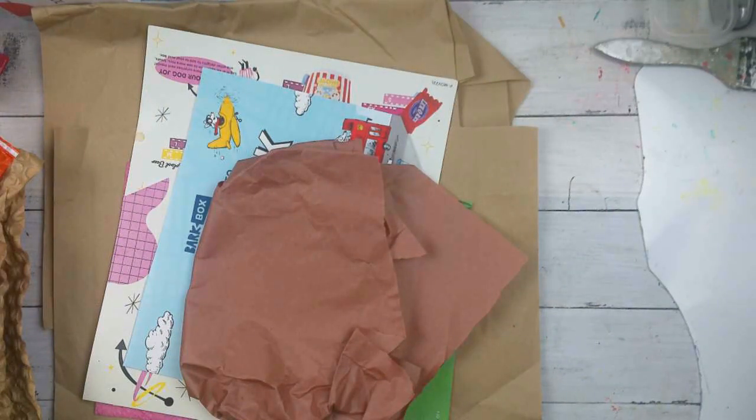Welcome to Trashy Thursday in my studio. If you've watched any of my videos, you know that I love to pull things that would normally be bound for the trash can or the recycling bin, and I like to use them in my studio.